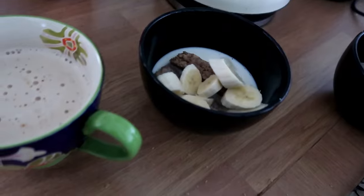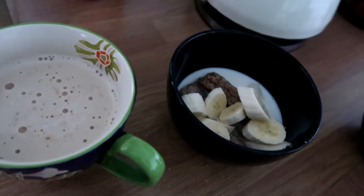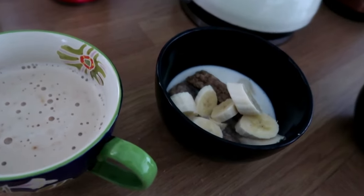So a very quick breakfast this morning, because Harper had me up all night. So I've ended up having a lie-in, which is great, but I'm meant to leave the house at 9:30 and I slept until 8:30. So I've got to get me and all the kids ready, and obviously sort Henry's breakfast out as well, which is just there.